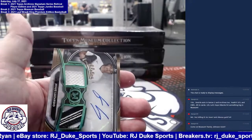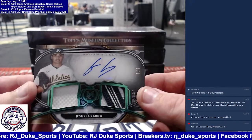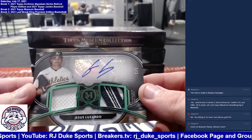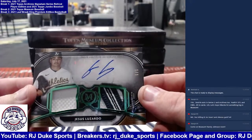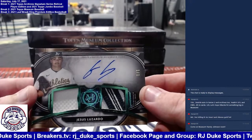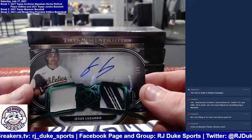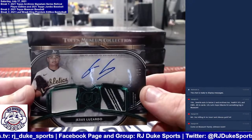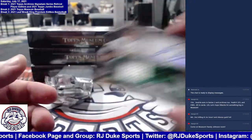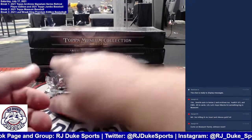And then behind that, our first hit is a 1/1 again. This time it's going to Oakland. Oakland A's, 1/1 patch auto. That is a dual relic auto. Single color patch on the left. Piece of a logo patch on the right on sticker auto. Jesus Luzardo, 1/1. Let's go. Wow. First pack. 1/1. Jesus Luzardo. Congrats there, Oakland.